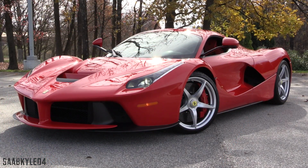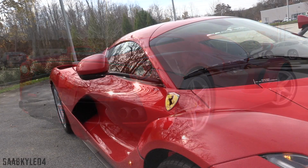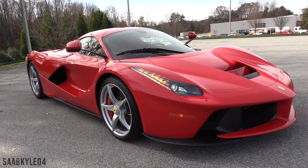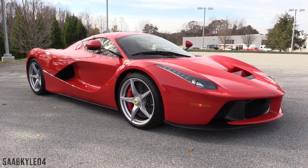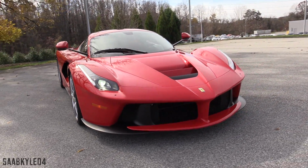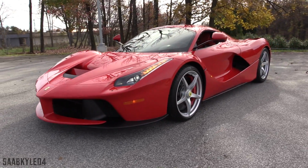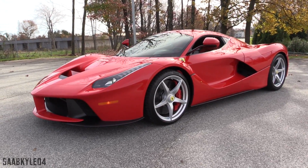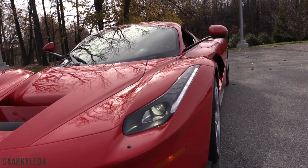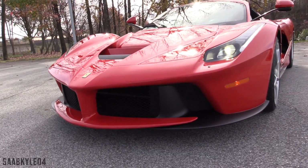The LaFerrari was first unveiled at the 2013 Geneva Motor Show and represents Ferrari's latest in a line of iconic supercars, beginning with the 288 GTO in 1984, followed by the F40 in 1987, the F50 in 1996, and the Enzo in 2002. Debuting around the launch of the McLaren P1 and Porsche 918 Spider, the LaFerrari is the brand's first production car with a hybrid powertrain, combining an F1-derived kinetic energy recovery system, or KERS, with a modified version of the 6.3-liter V12 used in the FF and F12 Berlinetta.